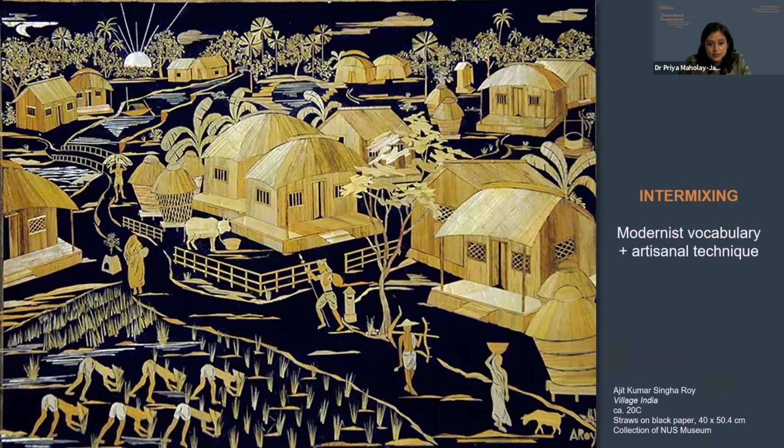This work, as we see, combines modernist vocabulary with artisanal skills. Strong linear renditions of human figures, paddy fields, thatched huts, and palm trees occupy a solid black landscape. The corn husks are painted on the black paper in order of their inherent tonal values to achieve shading or chiaroscuro.